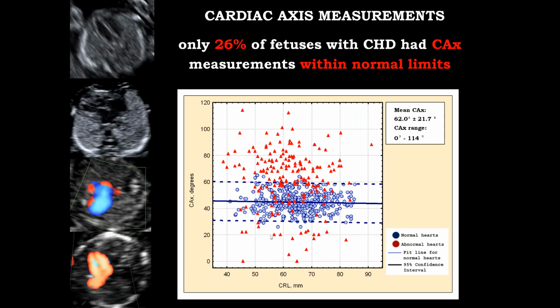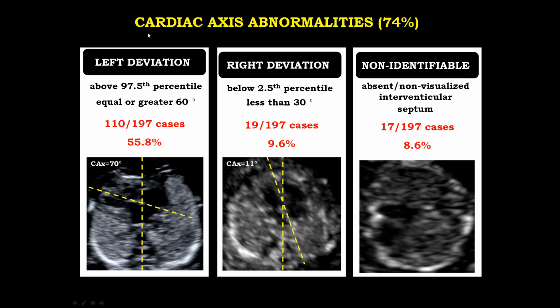But then we plotted all the abnormal cases against the normal controls. You can see that only 26% of fetuses with congenital heart anomalies had the normal measurement of the cardiac axis in the first trimester. And we were able to detect that two-thirds of our cases had abnormal cardiac axis. And the abnormality of the cardiac axis, we were able to divide into 3 different groups. The most common situation is a deviation of the cardiac axis to the left, and this was observed in half of our abnormal cases. And in about 10% we had the right deviation of the cardiac axis, and then we had the situation when we were not able to obtain the axis because the interventricular septum was not visualized. And this is a very important group, as we will see later.